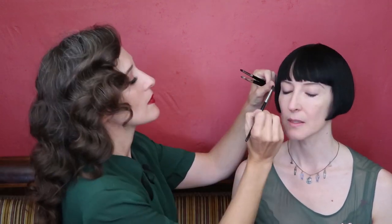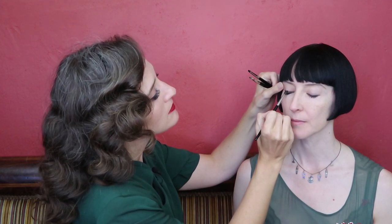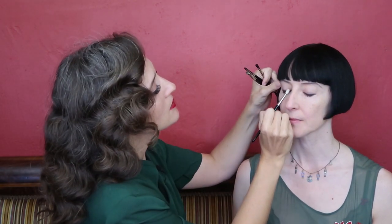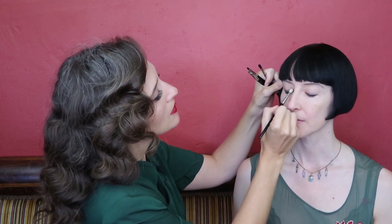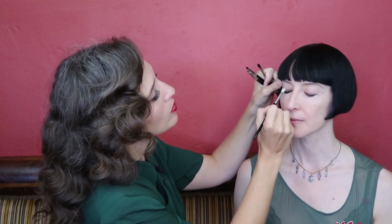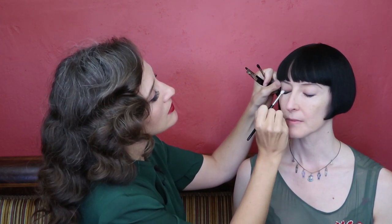So this is the Viseart Grand Pro palette. It's a wonderful palette to have. So I'm just going to go with this good basic brown color there. We're just going to smudge out that lash line just a little bit more. A little. We're smudging that in. And I think the average woman would probably just be using her finger to do most of this, but I just wanted to.